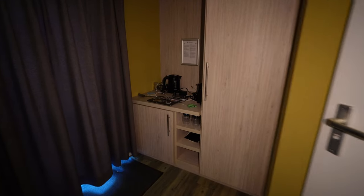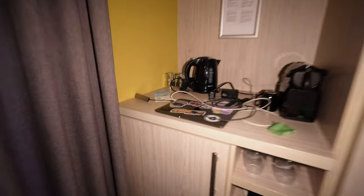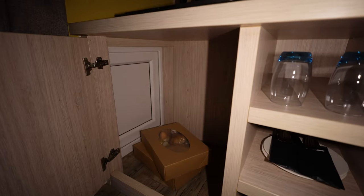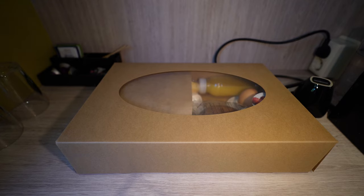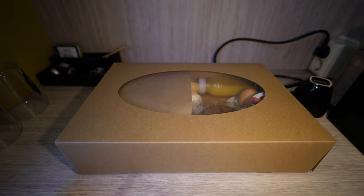It's Saturday morning and we heard a little noise down in the cabinet near our room's door. Let's check it out. When you stay in a hotel chalet here, breakfast is included by way of a special in-room delivery hatch. All right, let's see what we got inside of this breakfast box this morning.